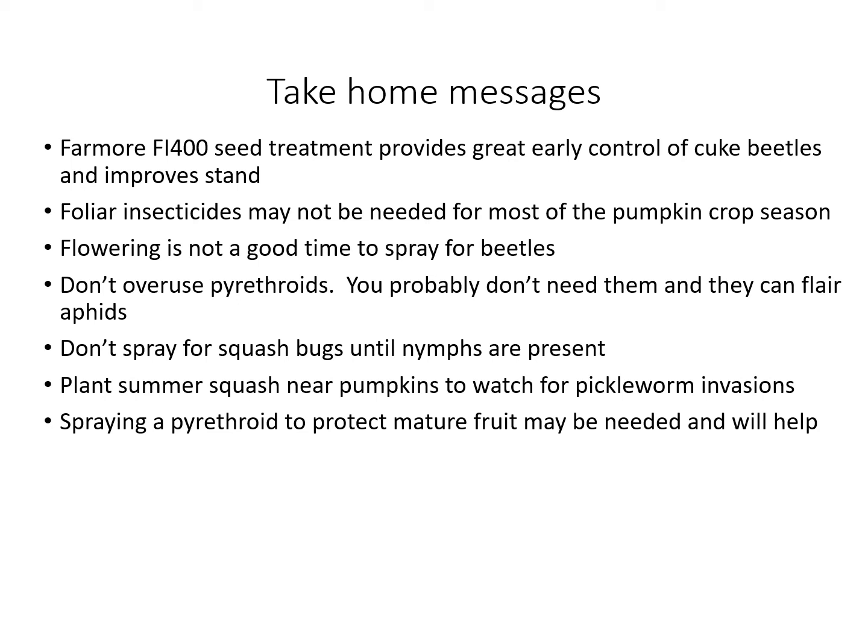Just some take-home messages. Starting with a seed treatment like Farmore FI 400 that has a neonicotinoid in there will provide you some great early season control of cucumber beetles. I didn't mention it in this talk, but it will also improve your stand when you plant with these seed treatments. Foliar insecticides may not be needed for a good portion of the pumpkin or whatever your cucurbit crop is. You may have a whole stretch in there where you don't have to worry about insects.